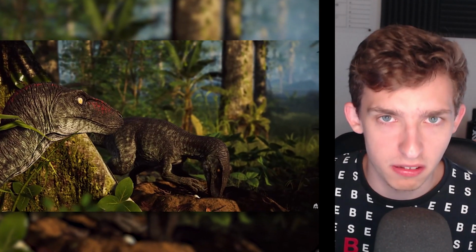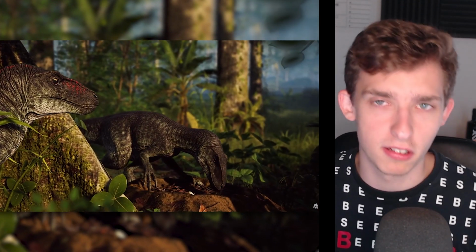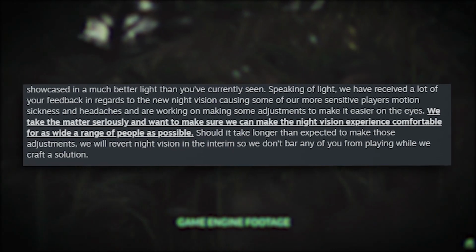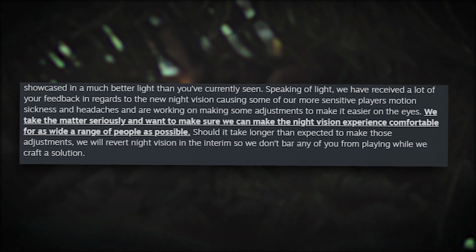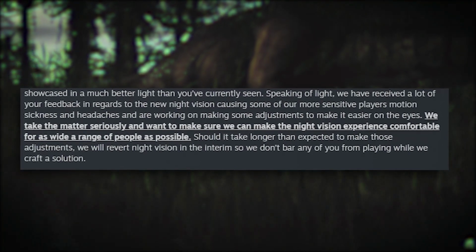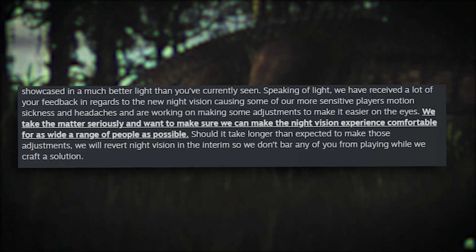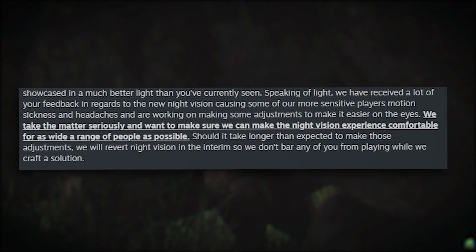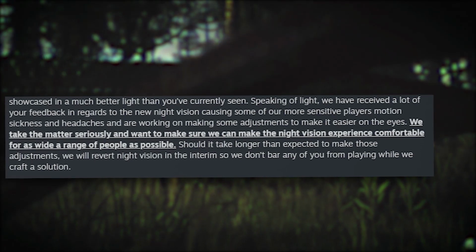The devs have listened and heard about this. Kisson said this: we have received a lot of your feedback in regards to the new night vision, causing some of our more sensitive players motion sickness and headaches, and are working on making some adjustments to make it easier on the eyes. We take this matter seriously and want to make sure we can make the night vision experience comfortable for as wide a range of players as possible.